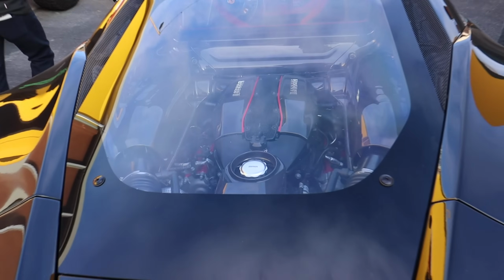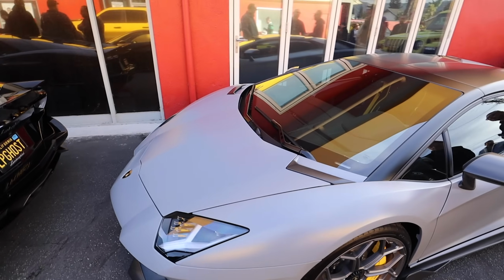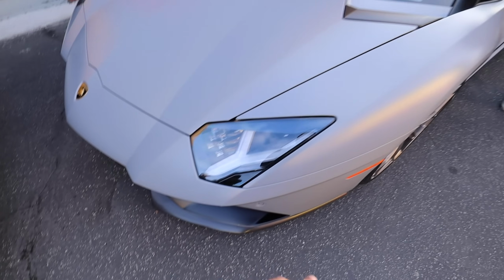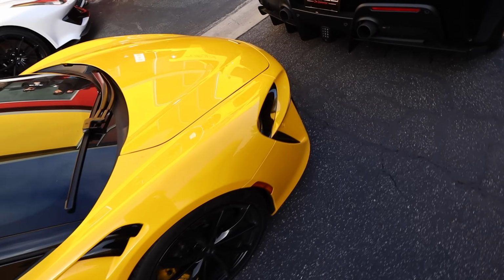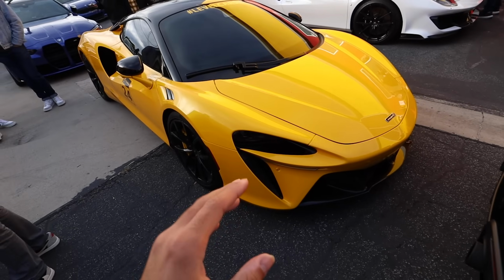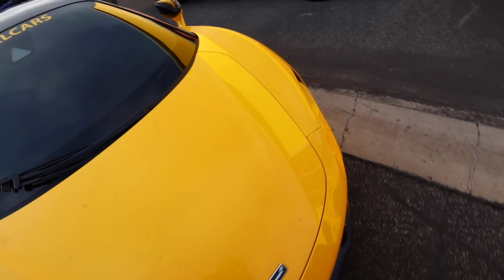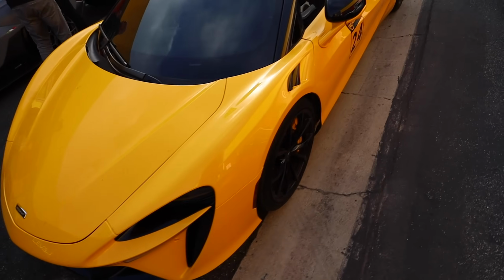See the engine bay in there. V8 twin turbo. Aventador, I think this is the Ultimae. Very nice spec. It's got carbon pieces that are frozen as well. We also have a yellow McLaren Artura. I actually haven't really seen, I think I've seen one of these. You don't often see these. It's still pretty much a brand new McLaren, the latest McLaren production car.